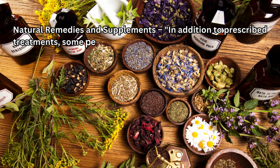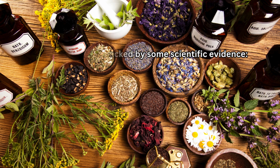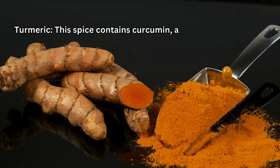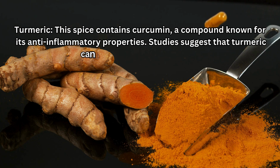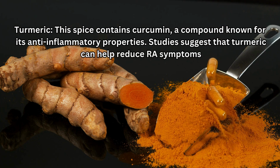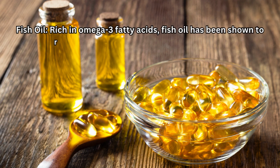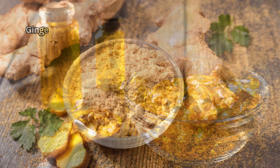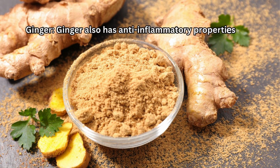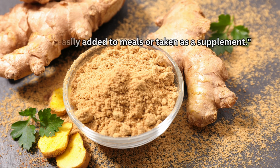Natural remedies and supplements. In addition to prescribed treatments, some people find relief with natural remedies. Here are a few options backed by some scientific evidence. Turmeric: this spice contains curcumin, a compound known for its anti-inflammatory properties. Studies suggest that turmeric can help reduce RA symptoms. Fish oil: rich in omega-3 fatty acids, fish oil has been shown to reduce stiffness and pain in people with RA. Ginger: ginger also has anti-inflammatory properties and can be easily added to meals or taken as a supplement.